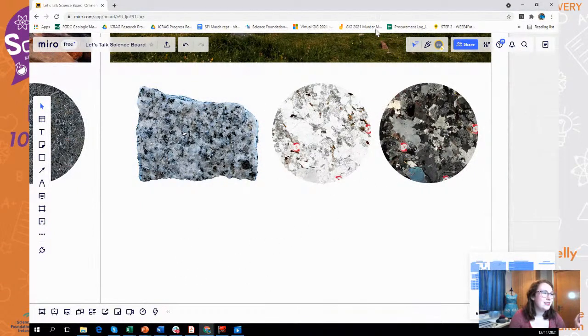So we can see that on what we would call a hand specimen, so this is a clump of granite. If you picked it up out of the ground, this is what it would look like. Got lots of white bits, lots of dark bits, and some bits are even shiny.